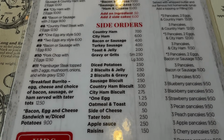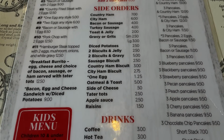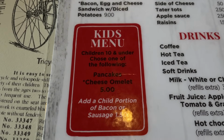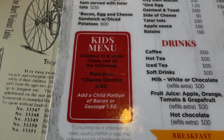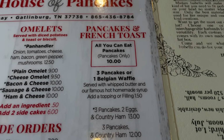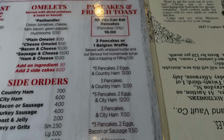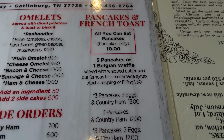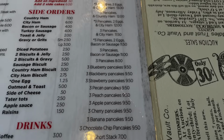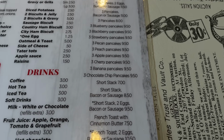And moving on here, here are the side orders of the different meats, drinks. Here's the kids menu, very inexpensive. $5, or you can add a meat for an additional $1.50. Over here we have pancakes and French toast. All you can eat pancakes, $10. Wow. And here are various types of pancakes that they have available.